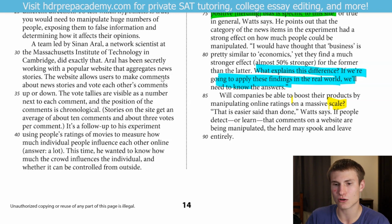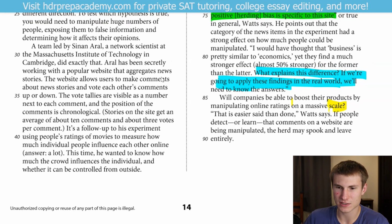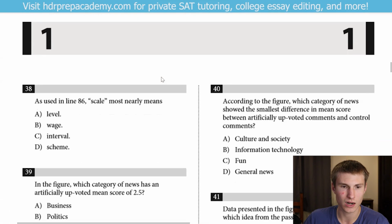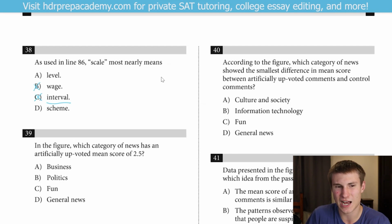scale? Well, in this case, scale really just means a massive level, something indicating that it's on a broad basis, right? That it's happening across a wide variety of bases, really. So really a massive scale, massive level. That's kind of the only option. There's not a ton of other words that could work there. So if we go down here, we see we do have level. We wouldn't say that they're looking to do this on a massive wage because that wouldn't make sense, or interval. That'd be more dealing in time, and this isn't dealing with time. This is dealing with scale, and scale in this case referring to a level of sales. And then scheme, once again, that wouldn't make sense here either.